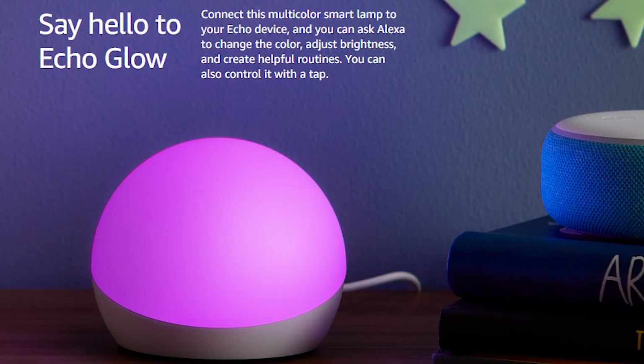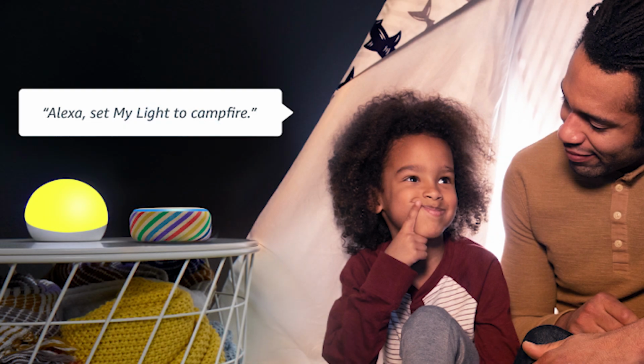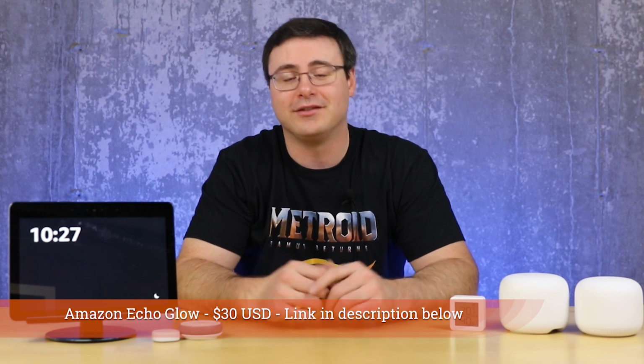Now, within that Amazon ecosystem, the Glow light is not the perfect solution all around, but it is great for kids, and that's really what it was intended for. When you pair that with something like an Echo Dot Kids edition, you have a lot of capability that you're actually giving to your child to manage their own Glow light there. So those are some great gifts.